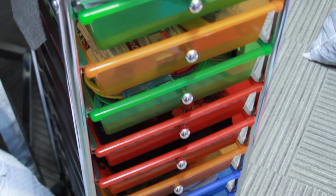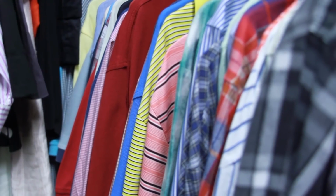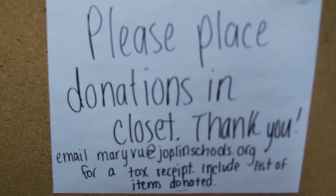So we are so excited about how successful the Eagle Reserve has been. We've already served over 60 individual students and given out over 220 individual items of clothing. That's insane for what we were expecting initially, so we're really proud and happy about how it's going.